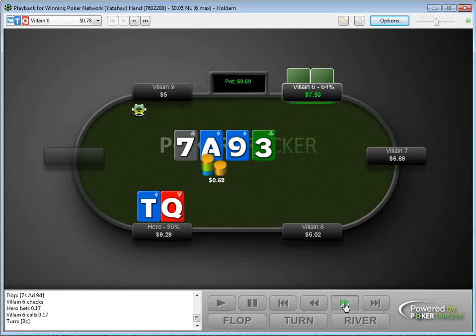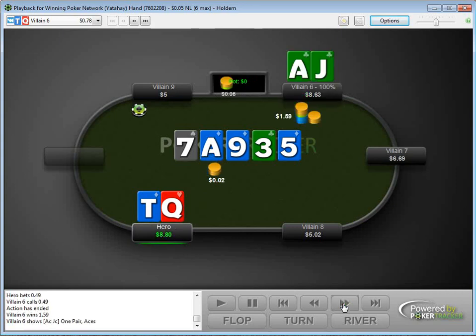Here a 3 comes out. He checks into me again, and this time I check behind with not much really going on here. A 5 comes out. He checks, and I decide to actually bluff him. I will tell you in a second why this was a bad bluff. He does call me, and he takes it down with a pair of jacks.